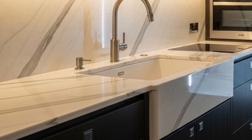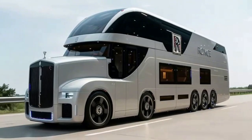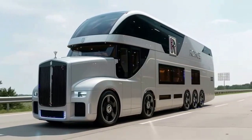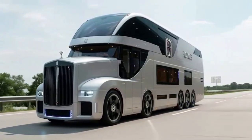And speaking of price, that's where things get really intriguing, because Rolls-Royce hasn't officially revealed it yet. We'll get into those realities in just a moment, but first, let's break down the highlights and the hidden drawbacks of this motorhome dream machine.